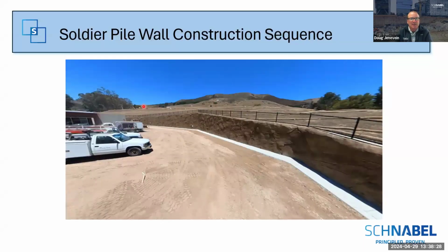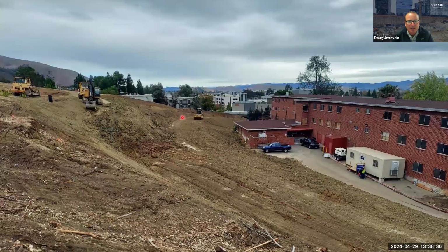Okay, so moving on to the soldier pile wall construction sequence. This was one of the challenging portions of the slide. We knew, from previous experience with what happened in 2019 with the reactivation of the slide, that we couldn't just dig out this slide mass at the bottom. We had to construct a berm that we could work off of. It would serve as a stabilization, keeping the landslide from reactivating, but also give us a bench to work on.